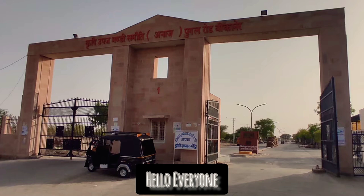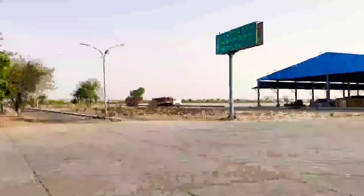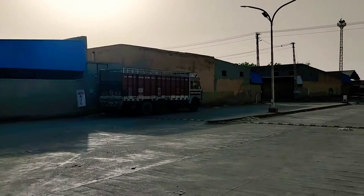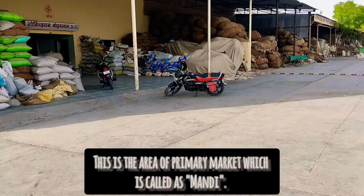Hello everyone, today we are here to give you a virtual tour. Welcome to Asia's biggest woolen market, which is located in Bikaner. Bikaner is well known for production of high quality yarn and wool. This is the area of the primary market, which is called the mandi.